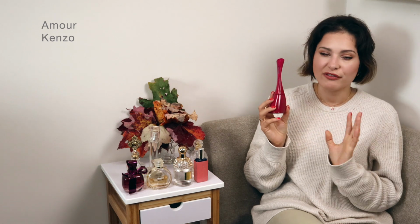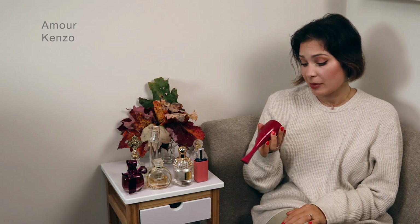This is a dry, ricey vanilla. Very beautiful, very elegant, very elevated, special. And I've been purchasing it for a while as well. This is not my first bottle. I will be buying it again.